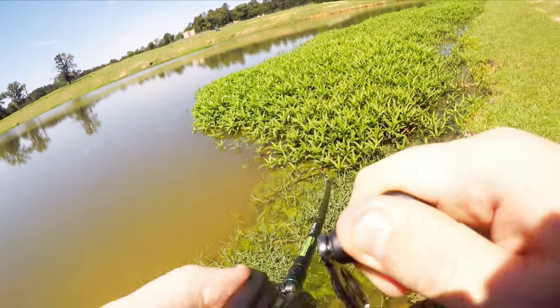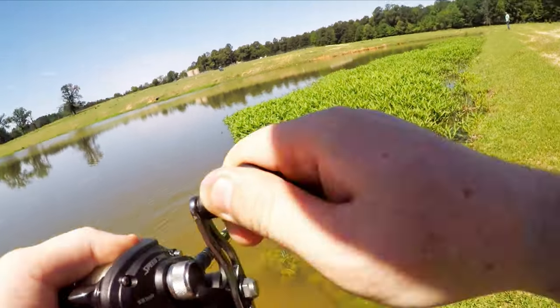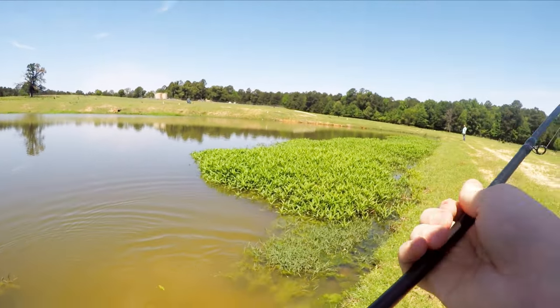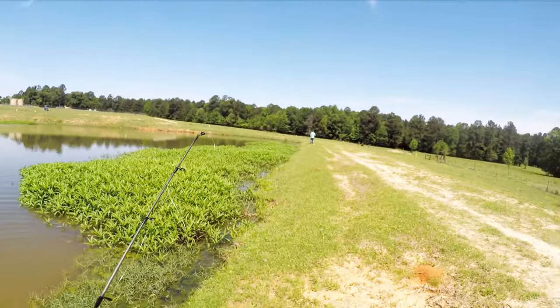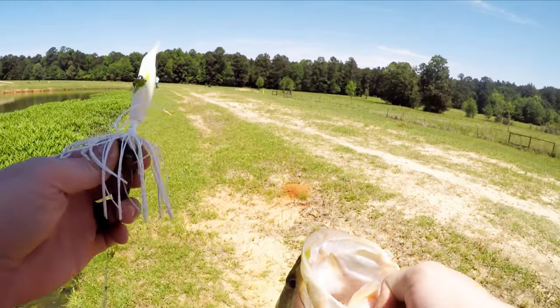Oh my gosh. There we go. Come here. Come here. Another 2 or 3 pounder. They are hitting it like crazy right there at the bank. Dadgum. Woo. Barely had him skin hooked.